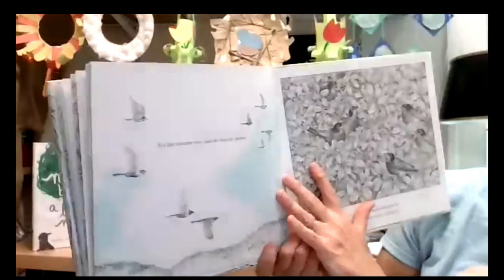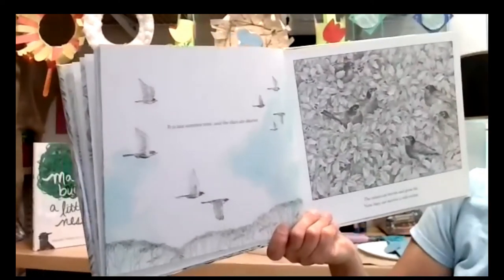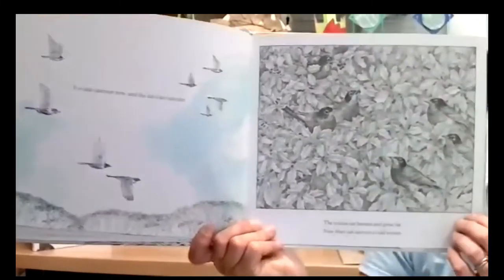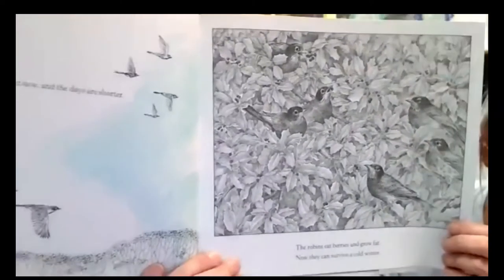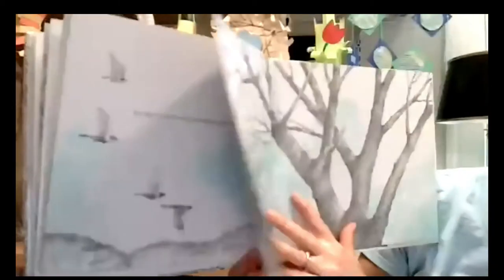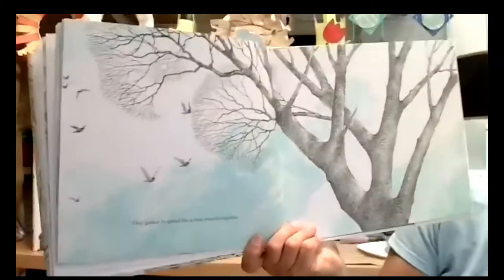It's late summer now, and the days are shorter. The robins eat berries and grow fat. Now they can survive a cold winter. Much bigger, aren't they? They look like adult birds. They gather to spend the winter months together.